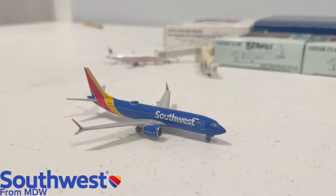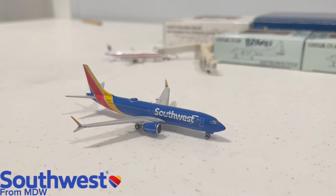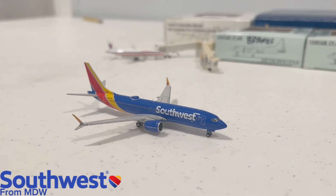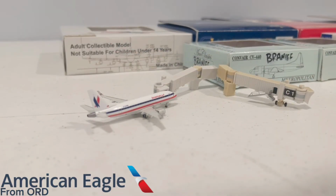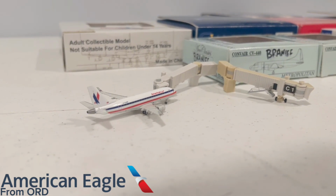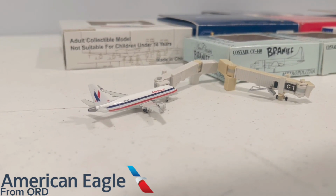Just coming in from Chicago Midway is this beautiful Southwest Airlines 737 MAX 8 about to turn to his gate, and I'm gonna park at his gate to load off his passengers. Just came in from Chicago here is this beautiful American Eagle E170. So that ends off Concourse A, and now we're off to Concourse B.